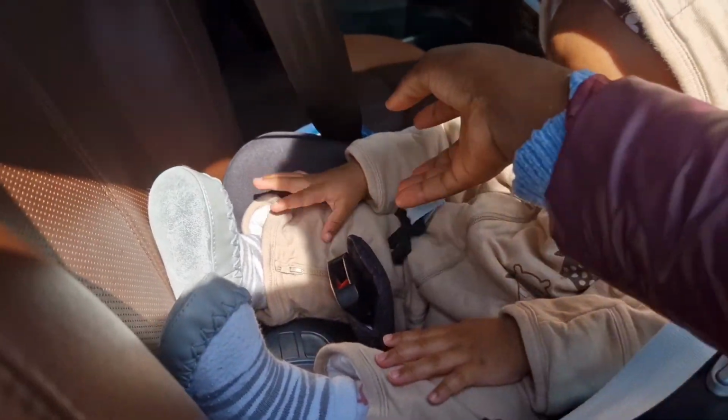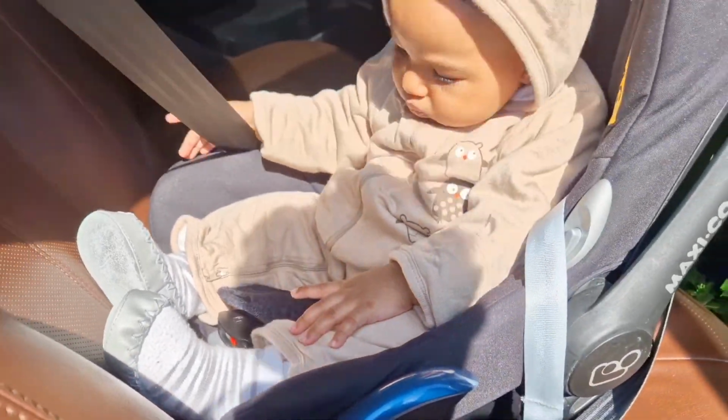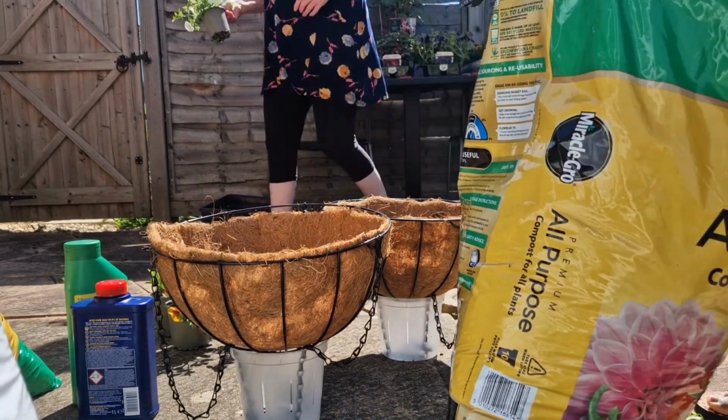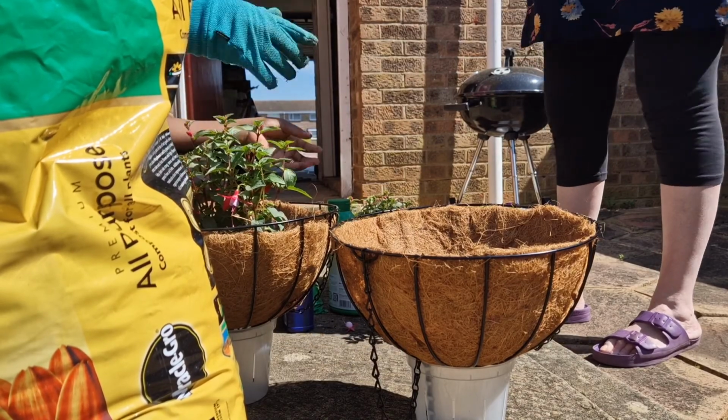So here we are, we have just arrived home, and then taking my little princess out. Here we are back in the garden, all set up. Now I am receiving some guidance from my landlady.